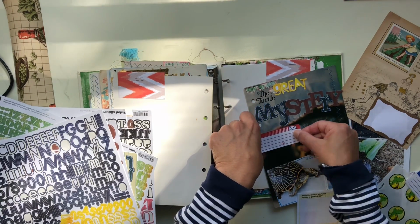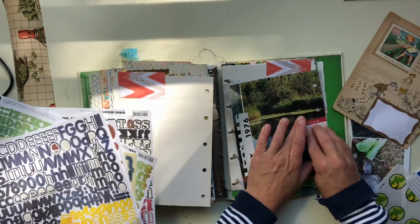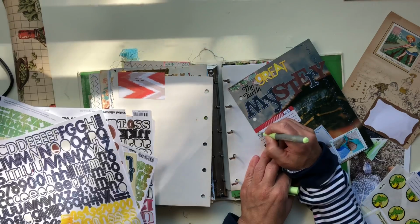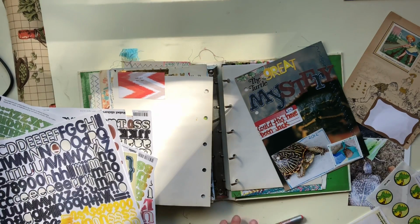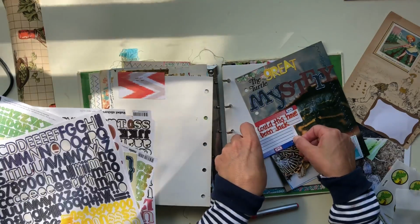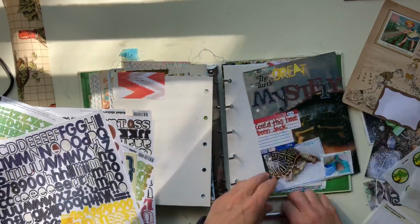There's a lot of journaling I'm going to do on this spread, so I'm going to put some label stickers. I think those are post office label stickers. And I'm going to put little questions and stuff that I have, because this is a mystery. And so I'm going to write down all of the things that I'm wondering about.